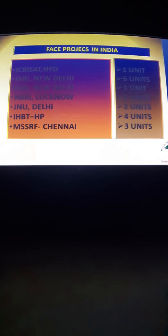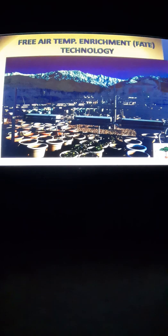A group of scientists. The interesting part is here a scientific consortia of different scientists, starting from plant physiologists, biochemists, microbiologists, all involved with those projects and combinedly doing various research.